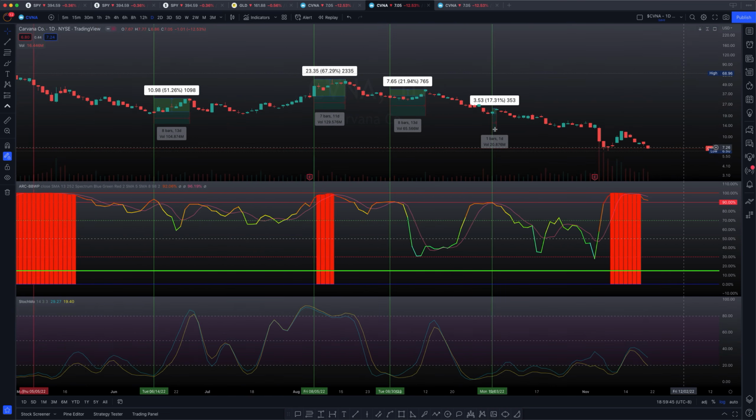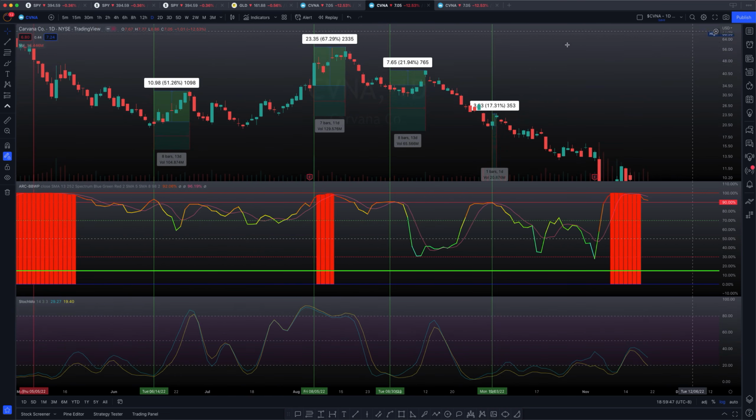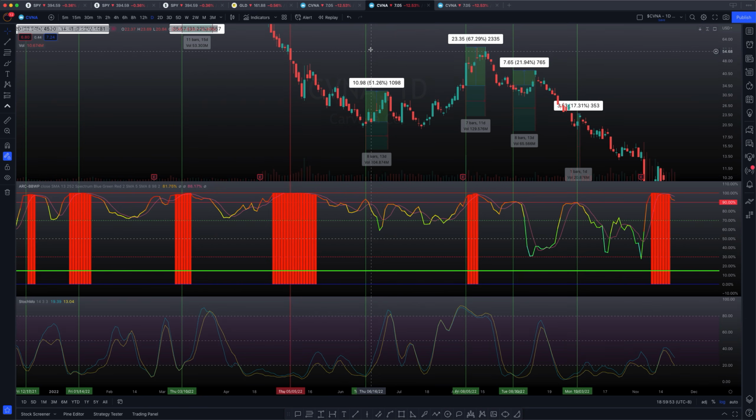So the criteria for the backtest is the duration of the iteration and the upside thrust of the iteration versus the amount of times that the iteration guessed the upside correctly versus incorrectly.